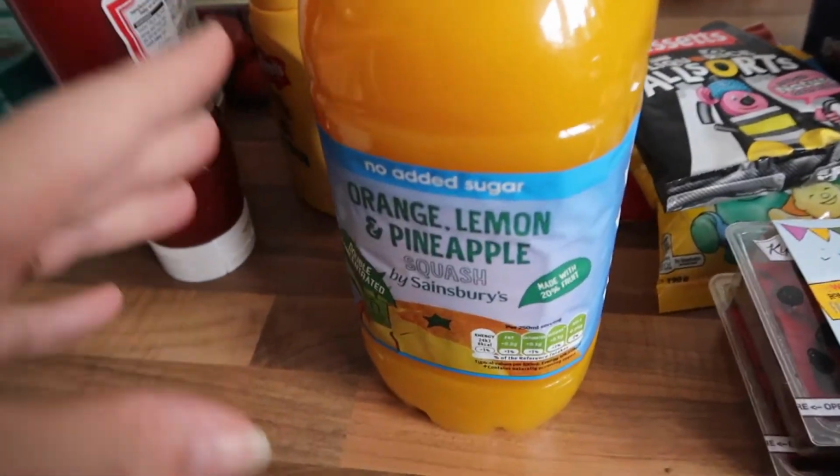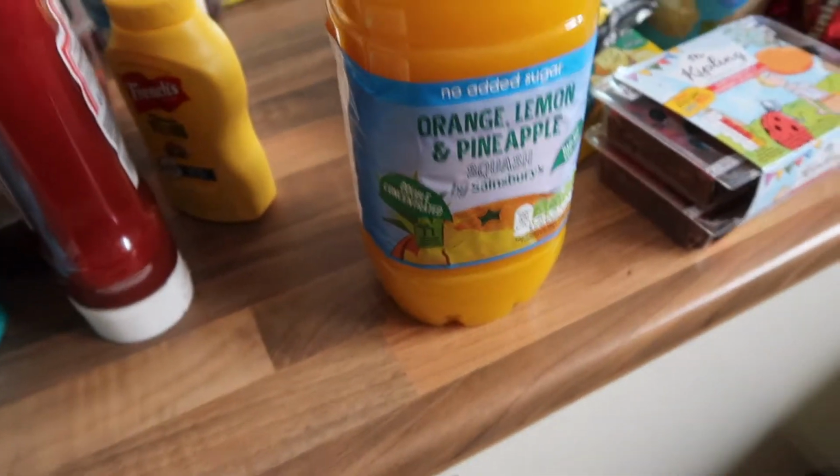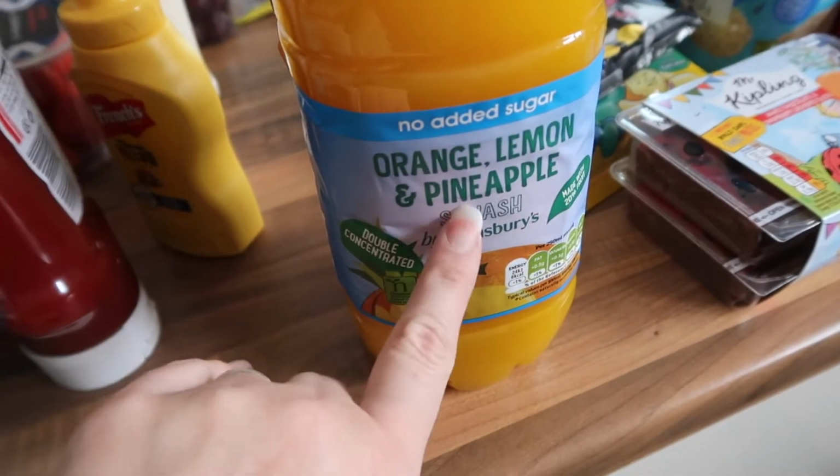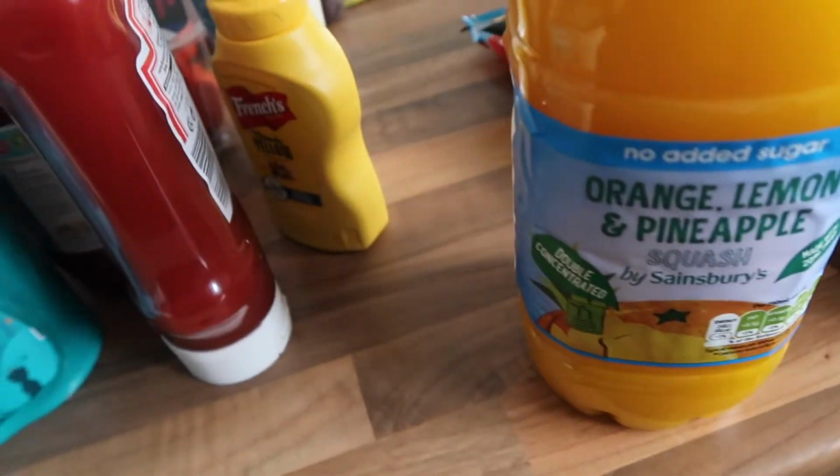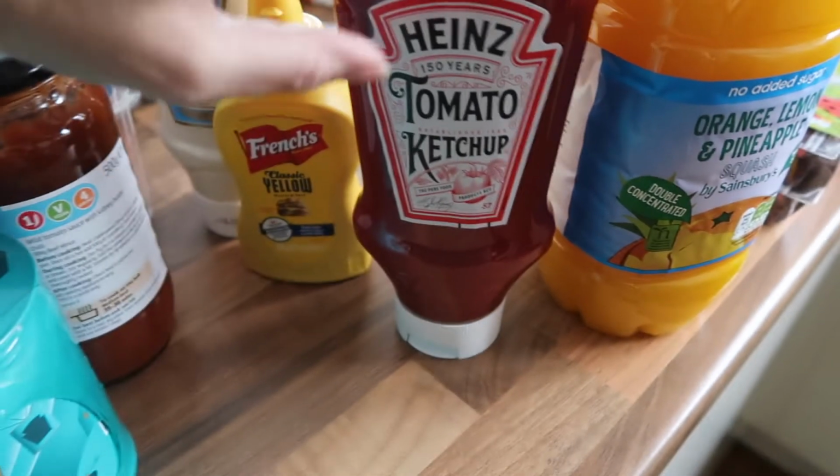Mini Oreo snacks, that's for lunches as well. I've topped up on juice. Sainsbury's for some reason haven't got the orange and mango juice, which is our favourite. So I've only been getting the orange, lemon and pineapple. They haven't had the orange and mango for so long. This is what I need to top up on.